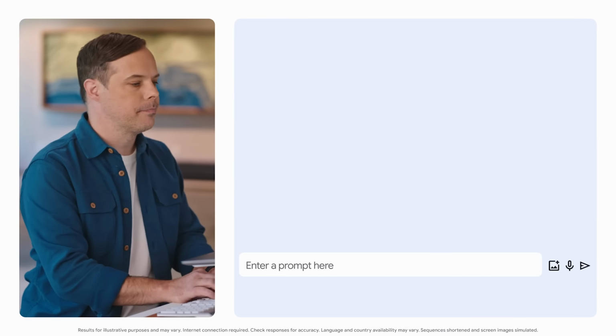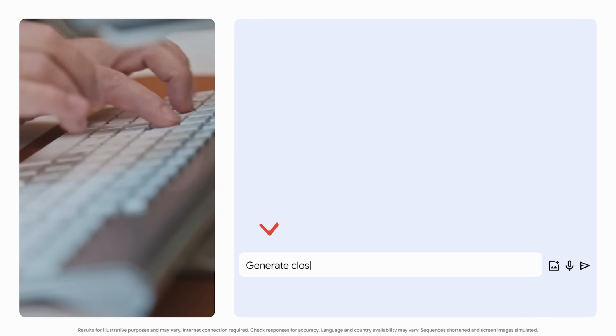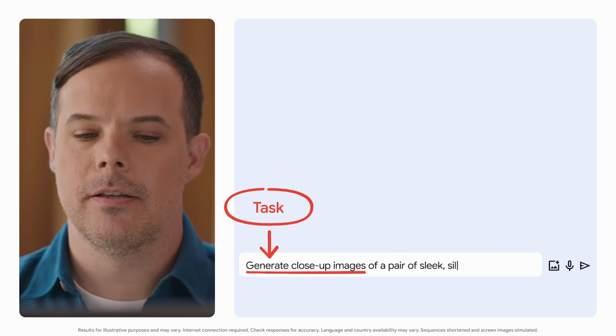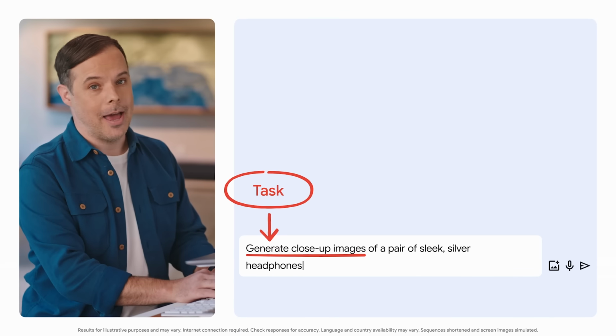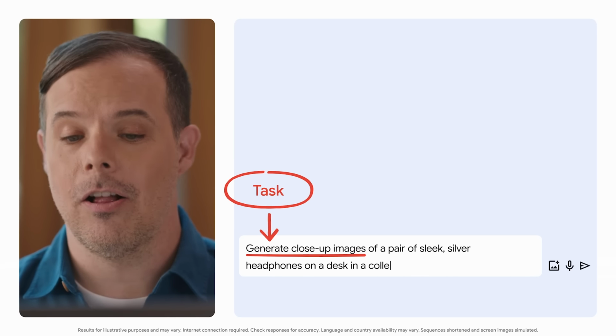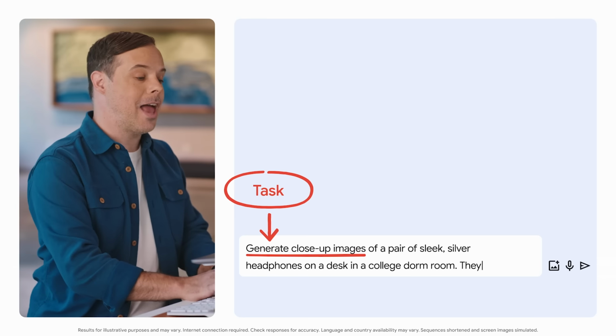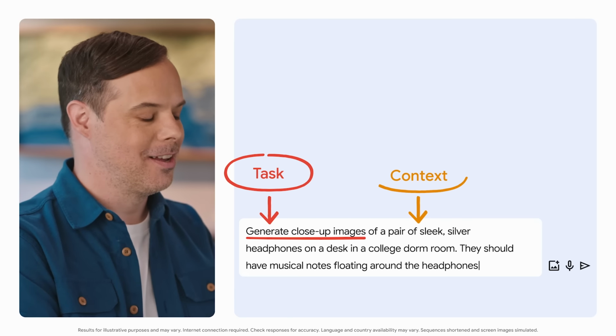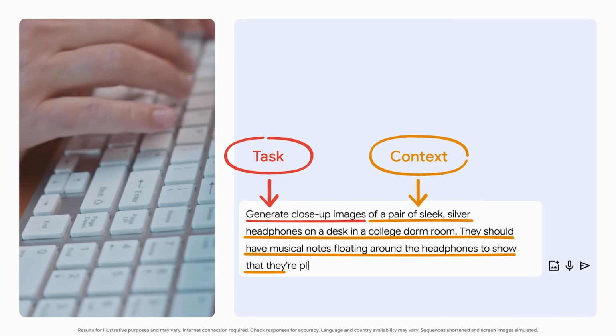Start with the task. Generate close-up images of a pair of sleek silver headphones, and add in some more context, on a desk in a college dorm room. They should have musical notes floating around the headphones to show that they're playing music.